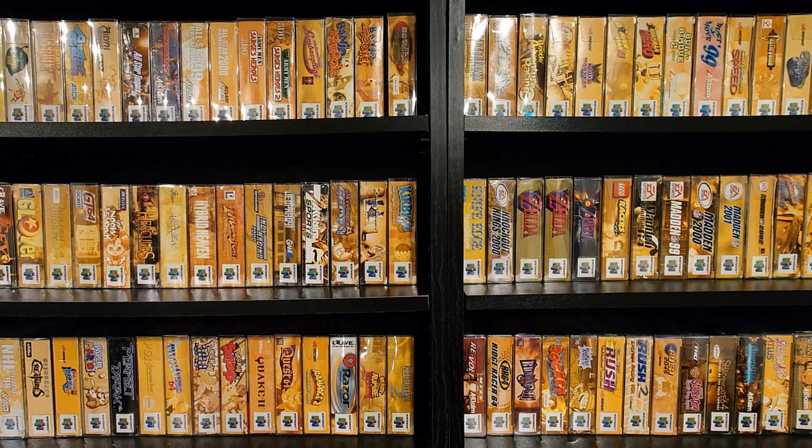So I went back to the flea market on Memorial Day. Usually it's a pretty good day. It was big out there, but I didn't find anything. It's just a lot of junk. So that's just part of it. So I didn't find anything.